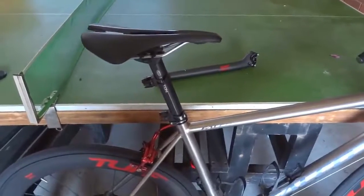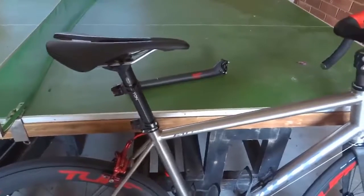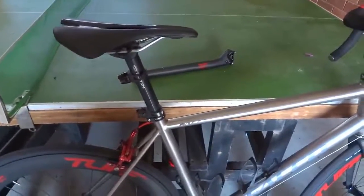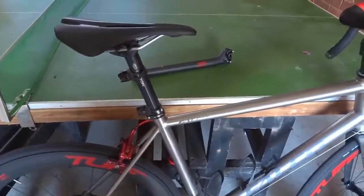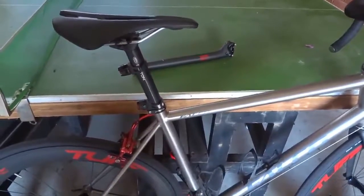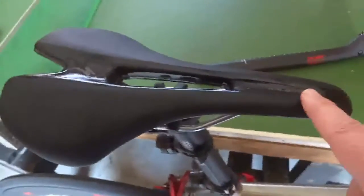This is just going to be a quick video to talk about comfort and saddle height. One of the most important things about cycling is to be comfortable on the bike. That means that you've got to get the saddle position in the right place, and saddle selection is an extremely personal choice. I really love Specialized saddles.